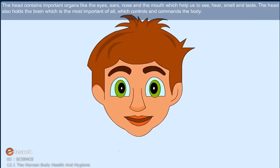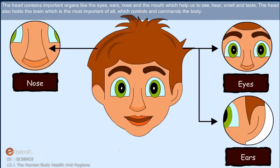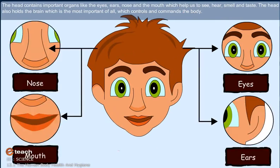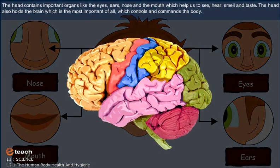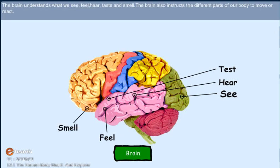The head contains important organs like the eyes, ears, nose, and the mouth, which help us to see, hear, smell, and taste. The head also holds the brain, which is the most important of all, which controls and commands the body. The brain understands what we see, feel, hear, taste, and smell. The brain also instructs the different parts of our body to move or react.